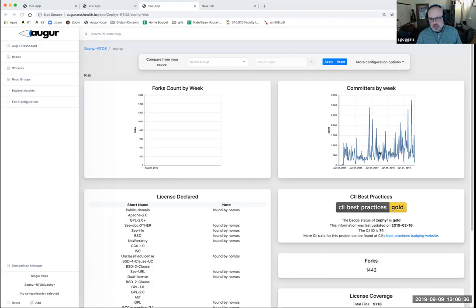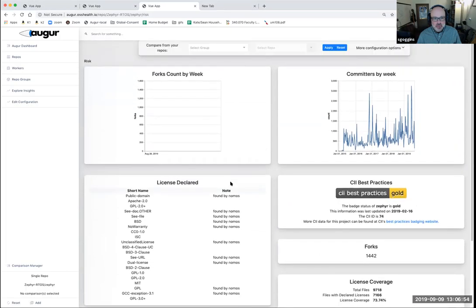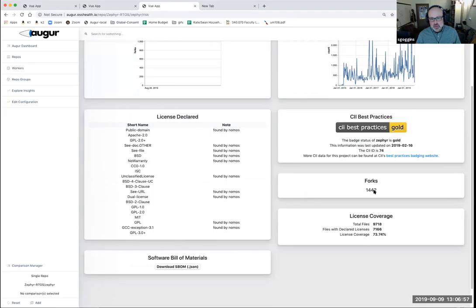And then there's committers by week, which shows the number of people who are committing each week from 2015 through 2019, current time. And then he's done a scanner that shows all the different licenses that are declared inside the project we're looking at, which is Zephyr RTOS. It shows the total number of forks is 1,442, and that its current status is CII best practices gold, and that status was last updated at the Linux Foundation on February 16th of 2019. That's nice. And there's a nice link to the best practices website, which I won't tire us with.